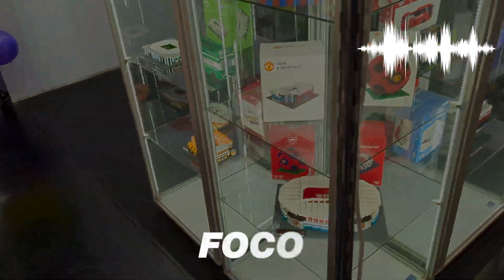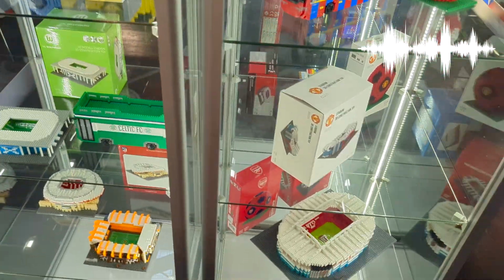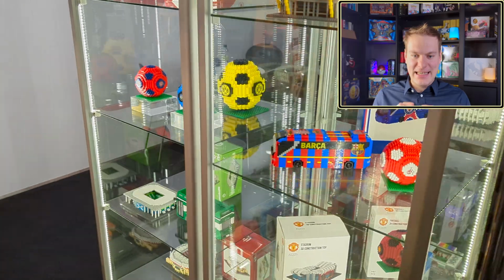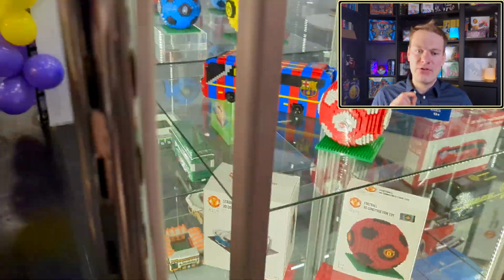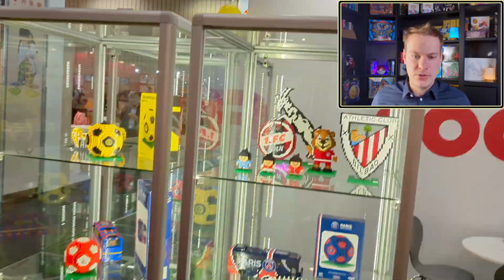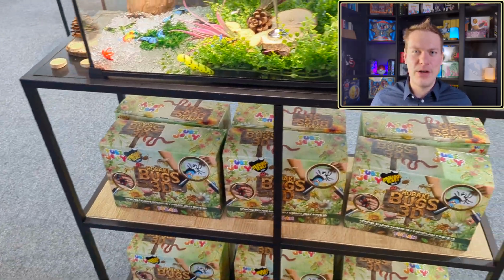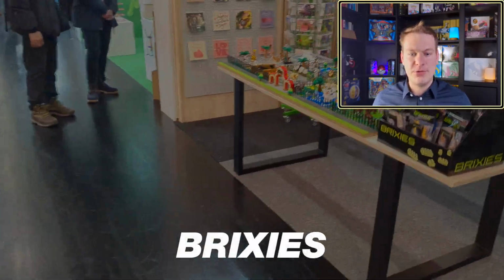Check this out. We have the Arsenal Emirates Stadium. How cool are these? In comparison to Brixx, which we saw before, Foco makes these sets in the diamond, I think they're called, sized bricks, so very small ones, but they have great sets. You know, here the Arsenal one or the Paris Saint-Germain, just loads and loads of cool stuff. Also here, if you need a brick set at home without the mess, I guess this is the one for you.